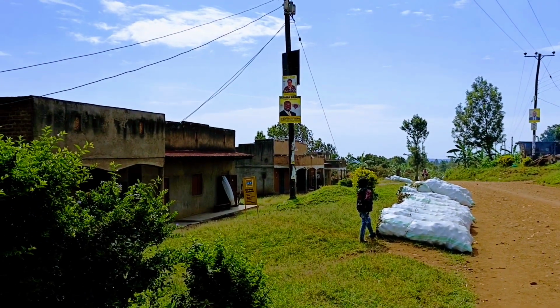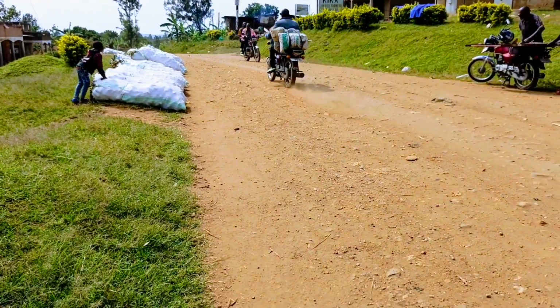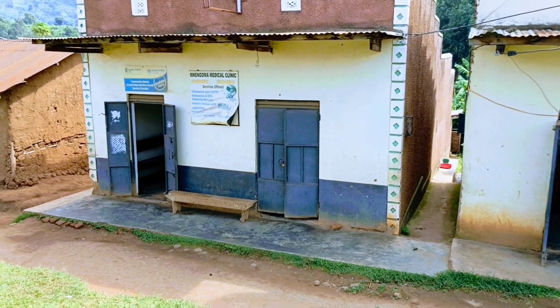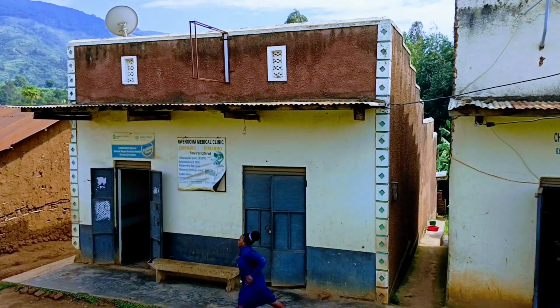So that is basically it. We are next to the road. It is our small place and we are surviving in here. So our clinic, like I said, is along the road, and this is our interface. This is how we look when we stand by the roadside.